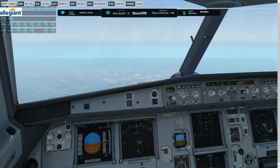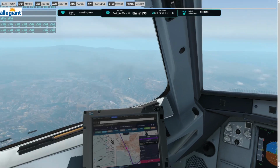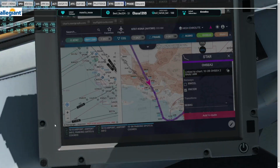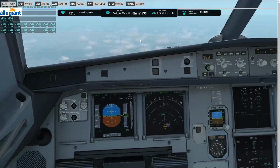Normally I would say I am departing my last assigned altitude, but I'm not going to. They told me to descend, so I'm just going to descend. Where do you want to pick that up from? Let's put our TCAS on below. Why are we slowing? This must be like 280 in here. Yeah, that explains it.